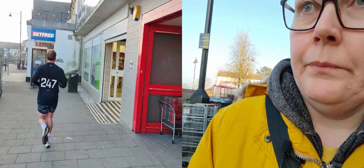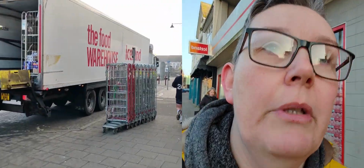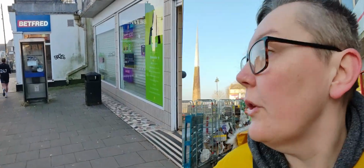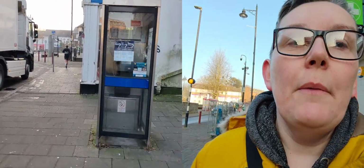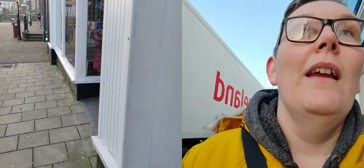You've got Iceland and lots of other stores here, which is good, because you need those big stores to be able to keep a town going. Although they've got their delivery at the moment, and a super drive. So the shops now continue around here. You can see it coming up in the front. I don't know if YouTube will let me say what it's called locally, but I'm sure people will know, and they'll be able to put that in the comments.